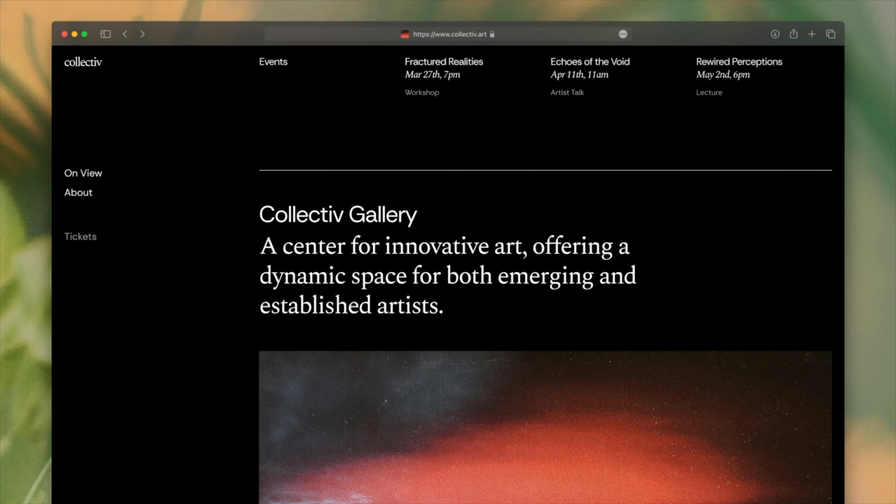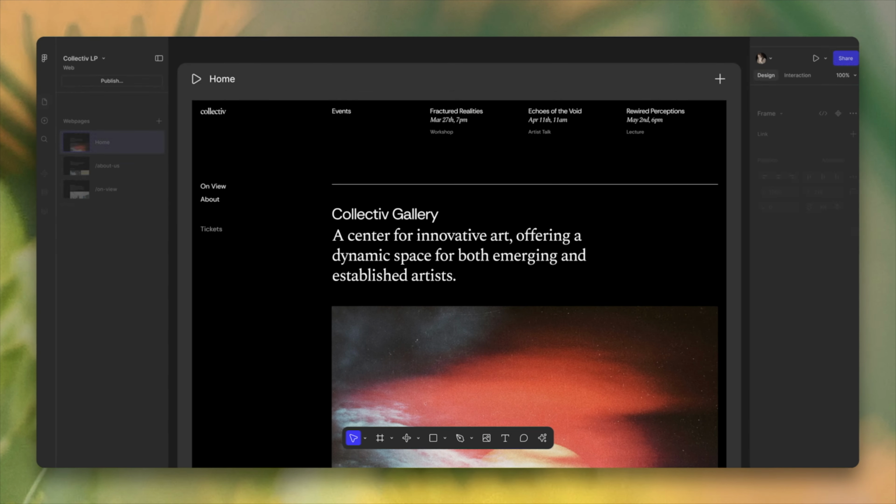So Config 2025 was packed full with new announcements and products. Let's dive into the first one, which is a new product called Figma Sites. With Figma Sites, you can publish a website directly from Figma, which is just incredible.